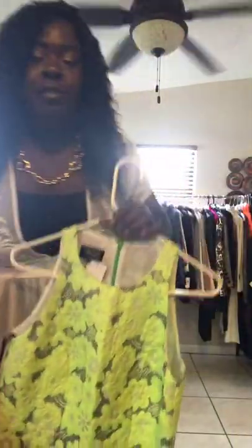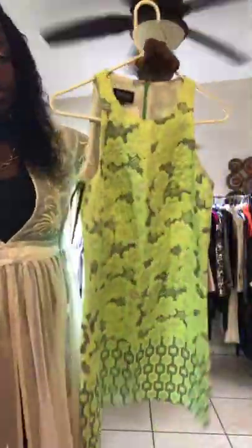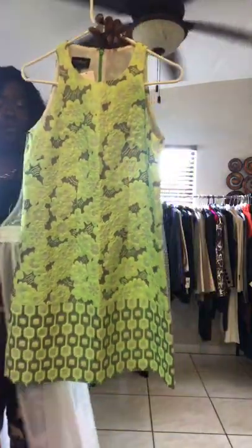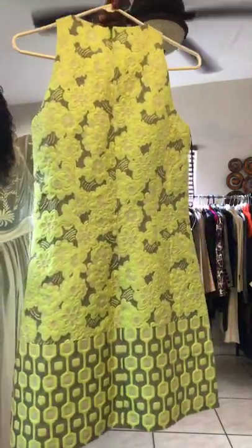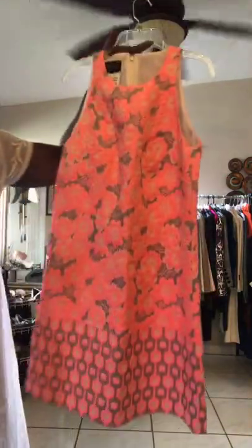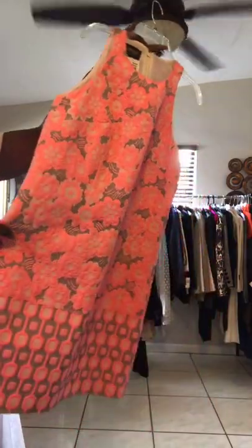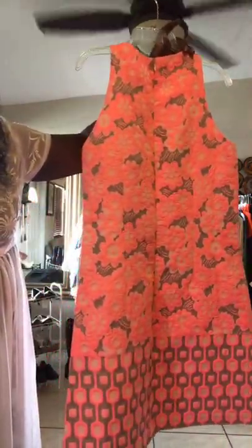Next up, we have two dresses. This one is a size 6. It's Laundry. Very cute, neon colors. This is also a size 6. And they ship for $30 each.